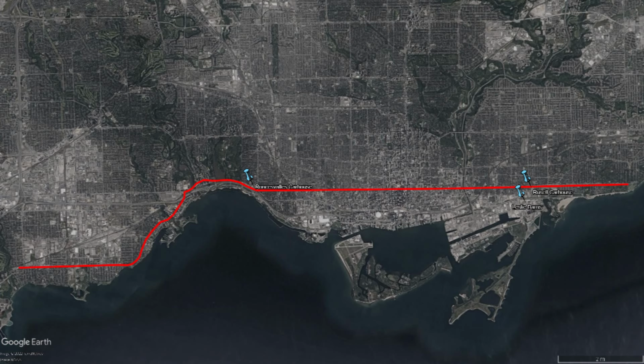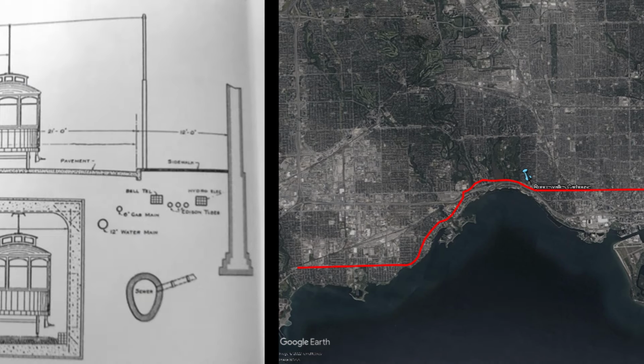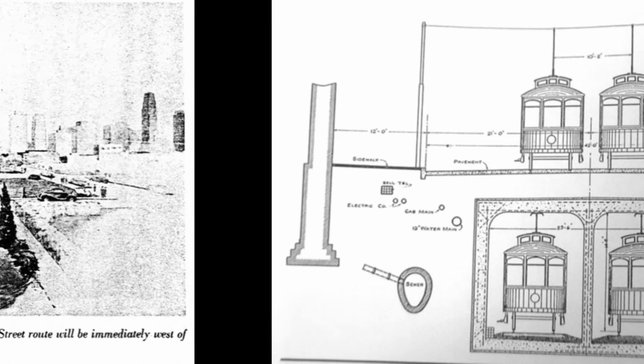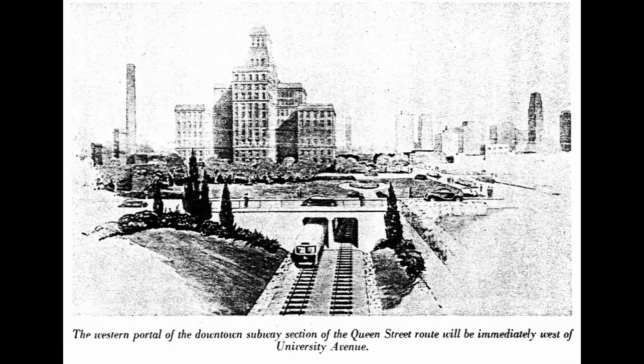Queen's importance to the network is so great that we have had many discussions and plans about either putting it underground as a streetcar subway or building a heavy rail subway beneath it. Those aren't discussed in this video, but you can find out more in my videos about the Bloor-Danforth line and the Downtown Relief line. And with that, I will end this video here.